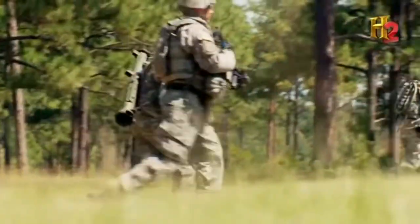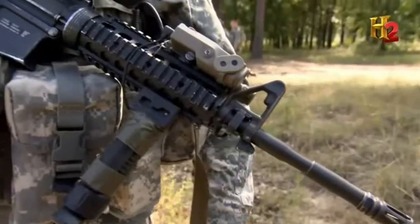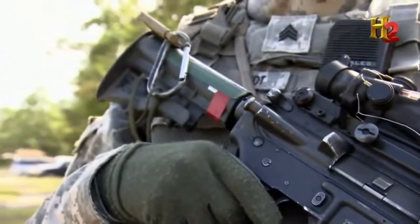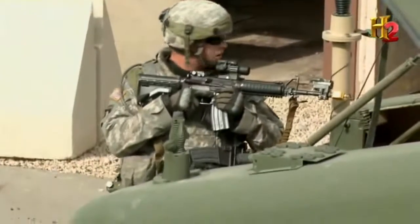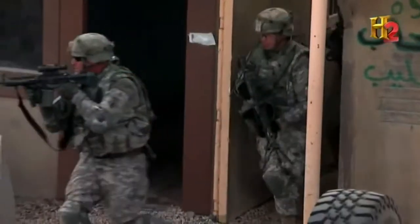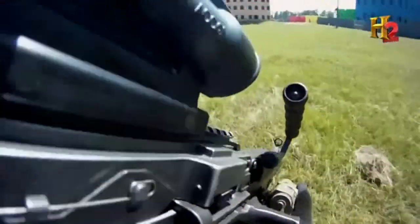I prefer the M4 because it's smaller and it's lighter than most weapon systems out there. It's a more effective weapon when it comes to clearing rooms in urban environments. It's accurate up to 500 meters. It's a great weapon overall. As battle conditions change, the assault rifle will continue to evolve. Developments in caseless ammo and the introduction of lightweight metals like titanium and scandium could shrink the assault rifle even more.